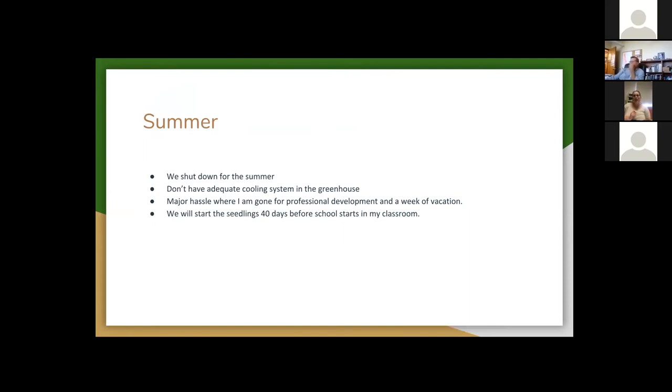However, we will start seeds about 40 days before school starts and get those seedlings going. We'll do that in my classroom because it'll still be too hot in the greenhouse. Then a couple weeks before school starts, it's usually finally cool enough that we should be able to get the lettuce into the greenhouse and get it really growing by then.